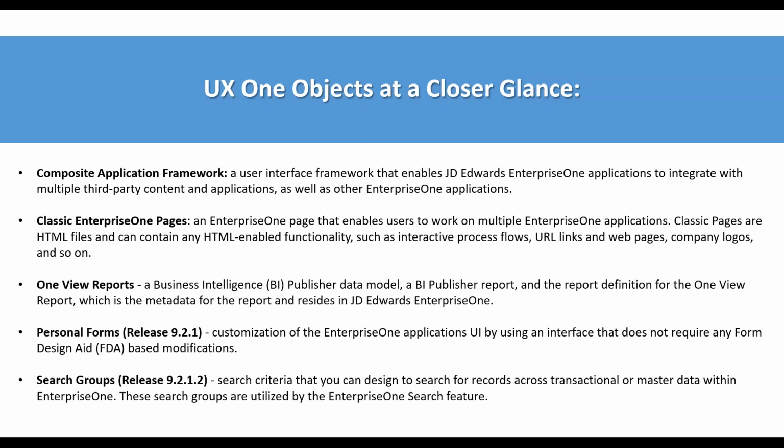Basically, it's fully customized forms of JD Edwards applications for a new end user look. So very unique in that standpoint, but you do see the parentheses there, and it's only available in certain releases dating back to JDE.